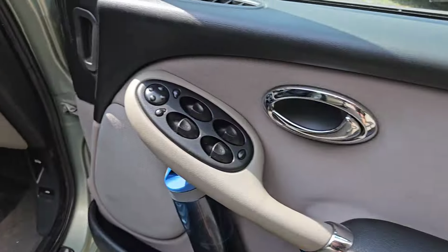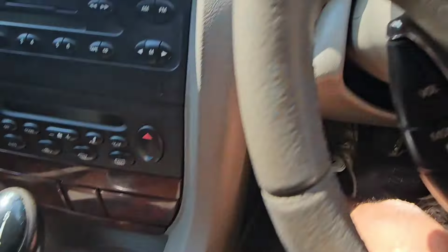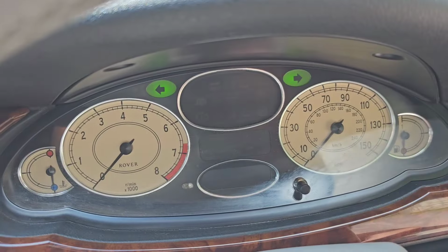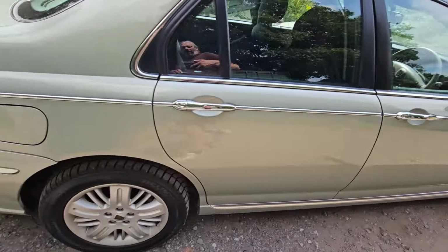Moonstone Green. Ovals. Everywhere. Including there, which you can accidentally press and trigger the hazard lights off whilst driving. Beautiful lines, wonderful door shut sounds, and of course, Richard Woolley. This is another Rover 75. A 75 turbo, like I've had before.